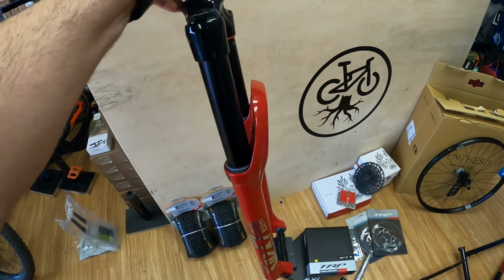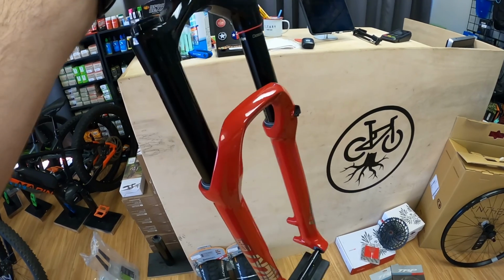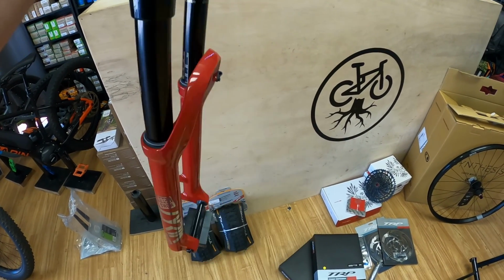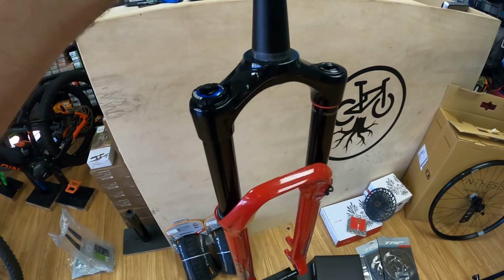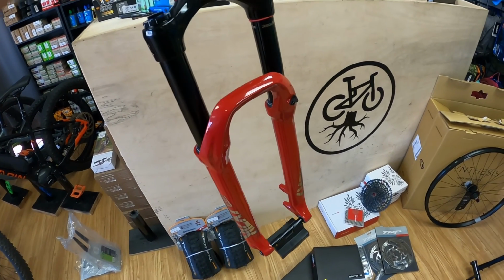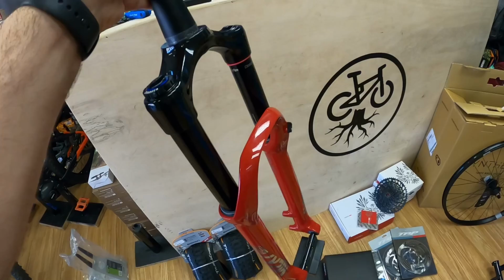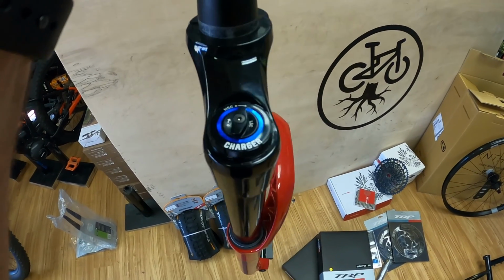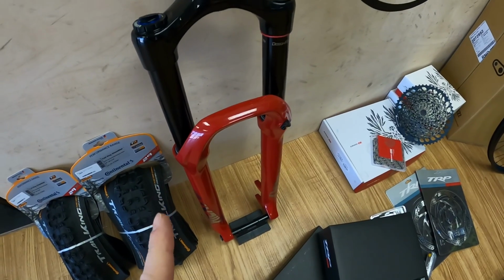As many of you know, this is the awesome new Lyric Ultimate. So a little bit more travel than what Marin has on their bike. They have 140 millimeters. This is 150 and 42 millimeter offset. So this has the new Charger 2.1 damper. Pretty sweet fork. It's light. It's basically designed as an Enduro fork. It's red. That will go with the bike. So my Wolfridge has a Lyric Ultimate on it, but I haven't ridden the new Charger damper on it. So this should be interesting. So that's the pick for the fork.